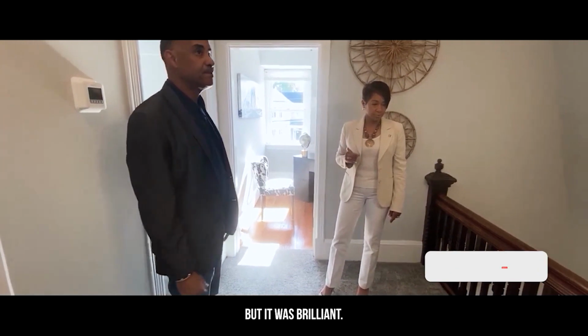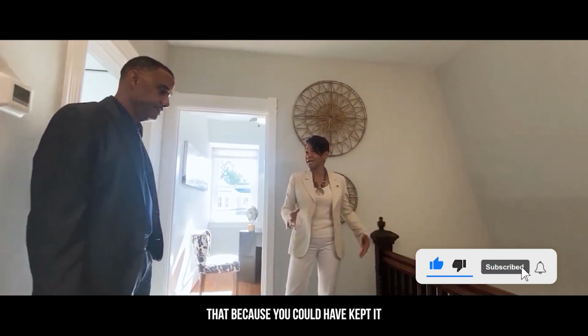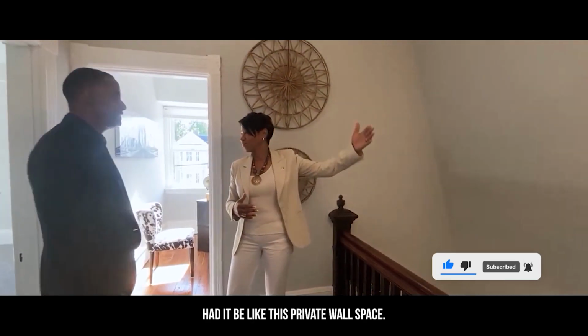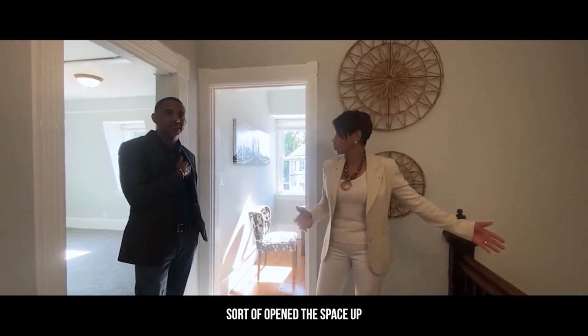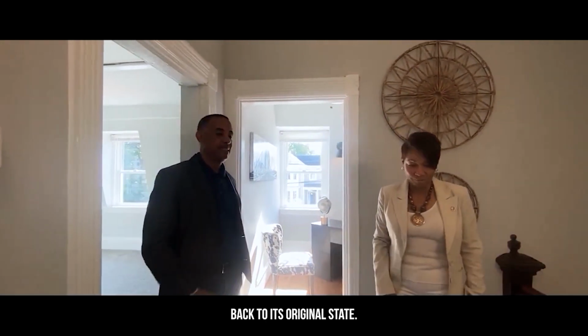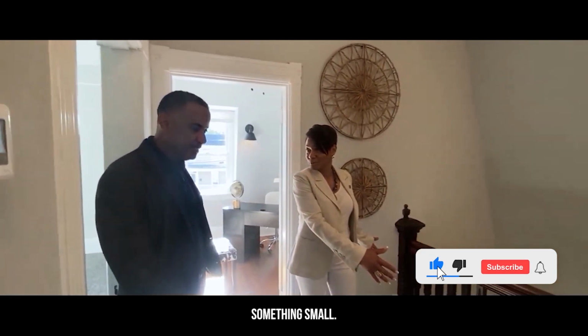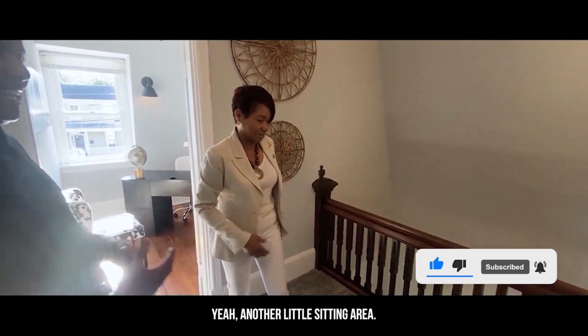I thought it was brilliant of you to have the foresight to see that the wall should be taken down. Because you could have kept it there, just sort of had it be like this private wall space. So taking that wall down sort of opened the space back up to its original state, which I think is just really it. It begs for a sofa right here. Something small sitting there. Another little sitting area. Right?